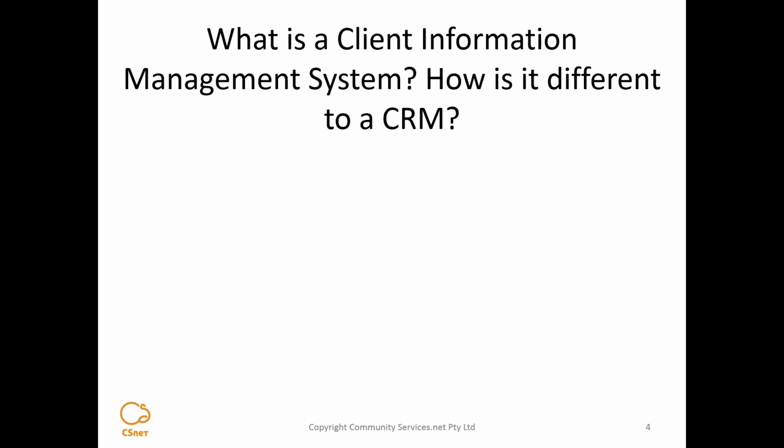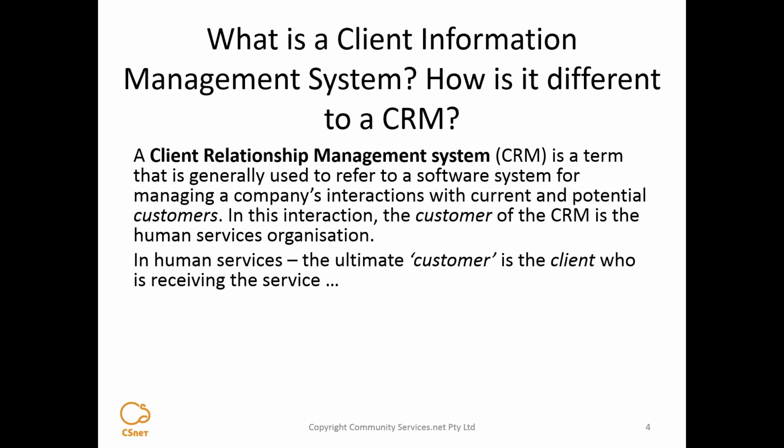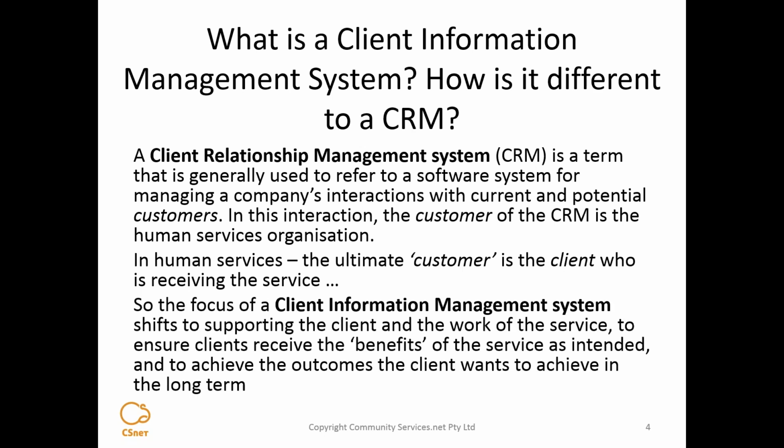So what is a client information system and how is it different to a CRM? This language is generally used for CRM, being a software system for managing the interactions with current and potential customers. In this interaction, the customer of the CRM is the human services organisation in our particular context. In human services, of course, we know that the ultimate customer is the client who's receiving the service.